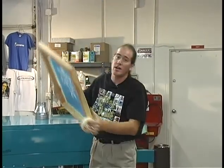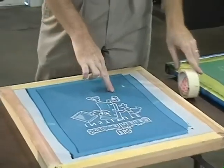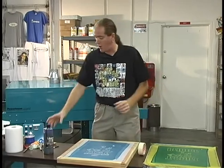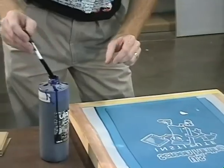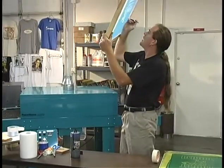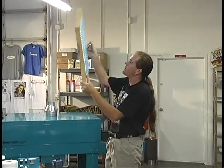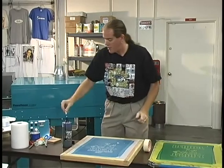Now there's a variety of ways of doing it depending on how many shirts you're going to print. This would be a solution if you're just printing a couple of hundred shirts. But if you have a very long haul, a long run, you want to take a substance called Blockout, and we're going to use the tip of a pen or a pencil, and you're just going to dot that on where there's pinholes. Allow this to dry. This is kind of like a lacquer. You could also use fingernail polish in a pinch.